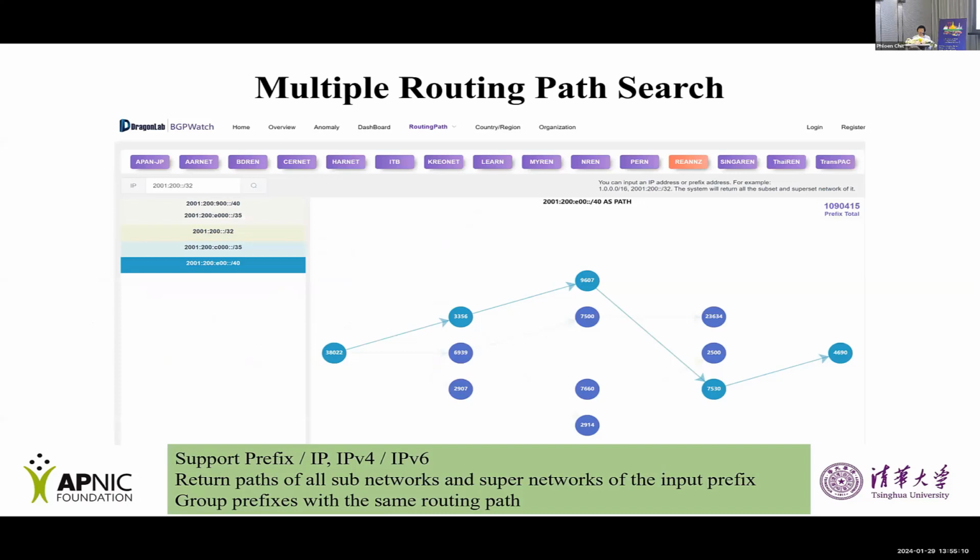Also, you can search routing paths from any AS. You can select an AS, and then you input an IP address. When you input an IP address, maybe there are some subnetworks and supernetworks of it. The system will search all the subnetworks and supernetworks of the prefix you just inputted, and then group the prefixes. From this picture, we can see that some prefixes share the same paths. This is helpful for network operators to know their network better.